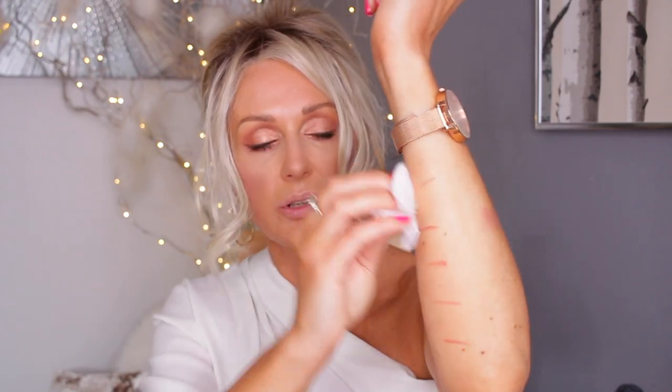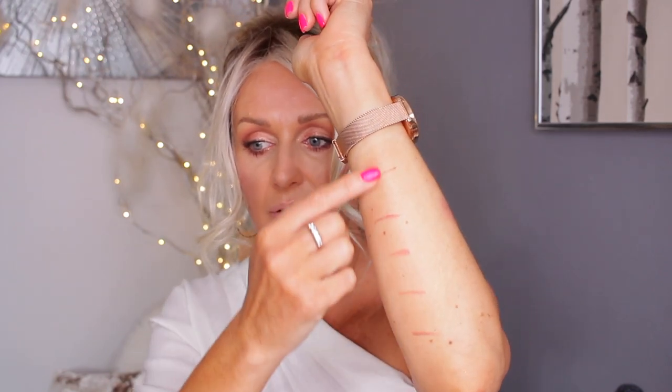So I'm just taking off the lipsticks and wanted to show you the staying power of the lip liners. They are quite hard to take off, so these lip liners are really good. Okay, let's get to the brights now.